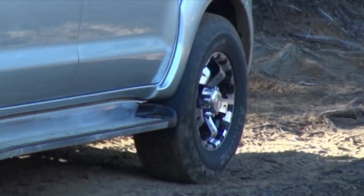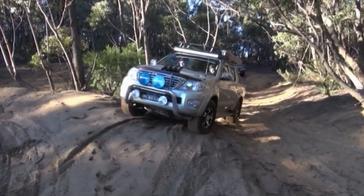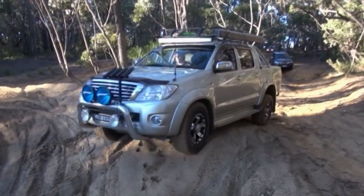We'd like to put a canopy on the back, get a bit more storage with going over the island. The kids love the beach.